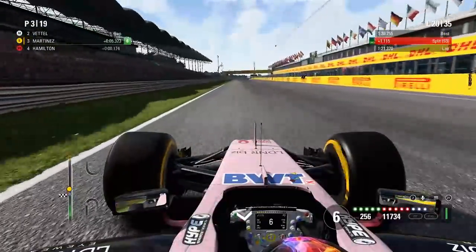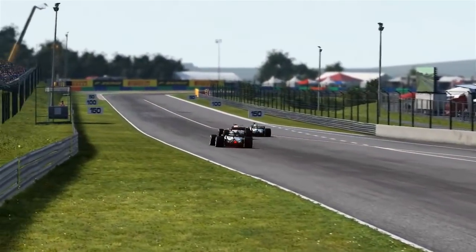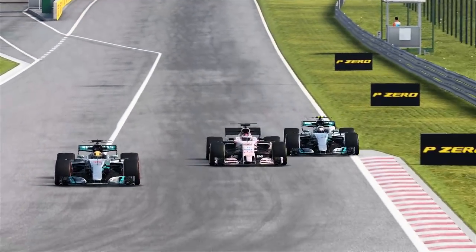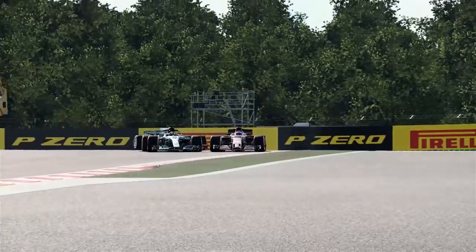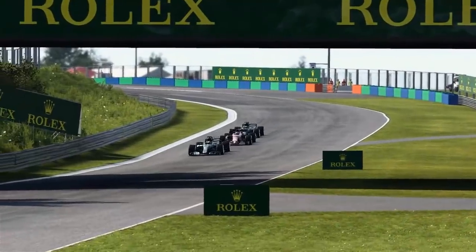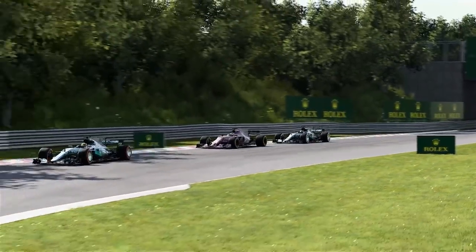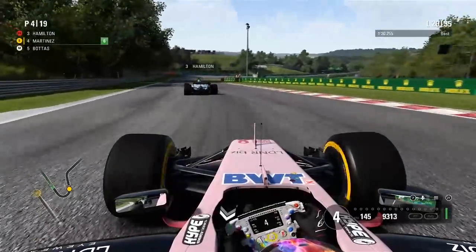Right, once again, Lewis is going to try and go for the move here. This time he's got a huge run on me, a lot more momentum, and this time he's made the move fairly comfortably way before the first corner here. We've also got Bottas on my outside, so we've got to try and defend from both Mercedes. I've actually run a little bit deep into turn 1, a little bit of wall banging with Lewis Hamilton here, but Lewis does eventually get his nose in front, and he's going to take third place. So hopefully he can hunt down Sebastian Vettel, cause him a few problems, because I certainly can't at the moment.